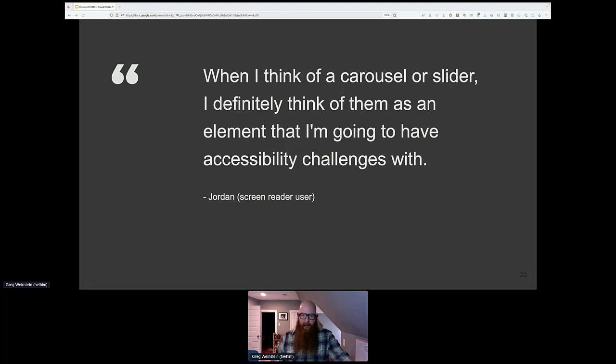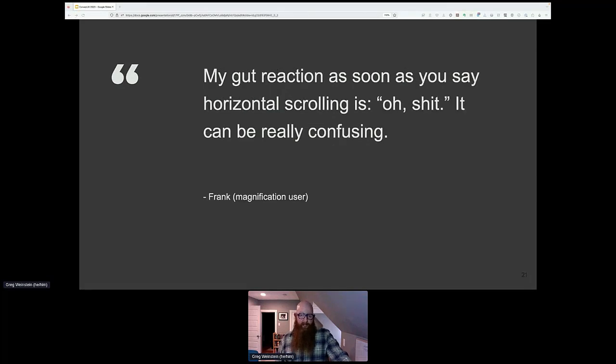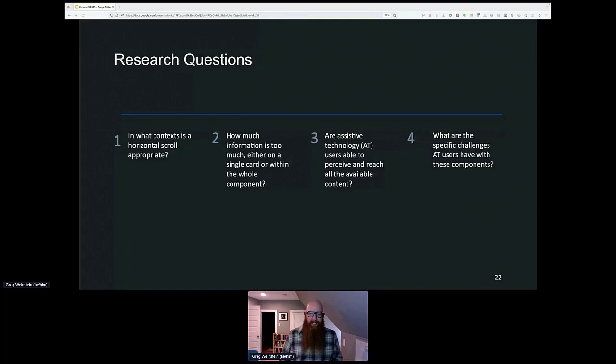We also were told this in even blunter fashion, like Frank, a magnification user, who told us, "My gut reaction as soon as you say horizontal scrolling is, oh shit, it really can be confusing." So we ended up defining some high-level research questions, like: what kind of contexts are appropriate for horizontal scrolls? How much information can there be within the whole component as well as on any particular card? Are assistive technology users able to perceive and get to all of the content that's not displayed at a given moment? And what are the specific challenges that AT users, assistive technology users, have with these components, so that we can try to create a component that works well for everyone?